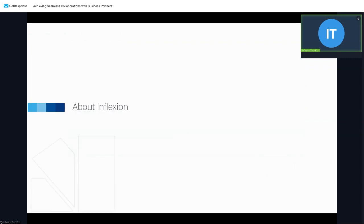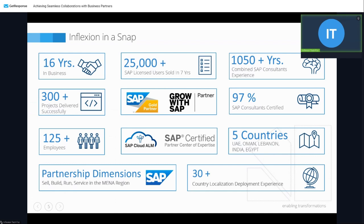So before we dive into the presentation, I wanted to quickly share with you about Inflexion. We are an SAP Gold, Run, Build, Sell, Cloud ALM, Grow with SAP, and Service Partner for the MENA region. We have offices in UAE, in Lebanon, in Oman, in Egypt, and a global delivery center in India. We are in business for more than 16 years and have helped successfully deliver more than 300 projects. We were able to provide quality service to our growing 25,000 SAP licensed users, to our family of around 125 plus experts, out of which 97% are SAP certified, with combined 1,050 years of SAP solution expertise.